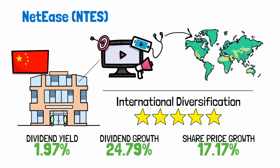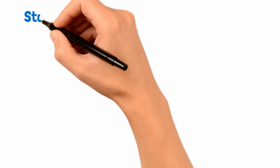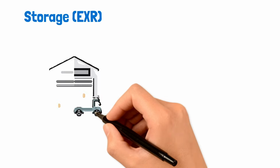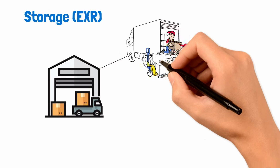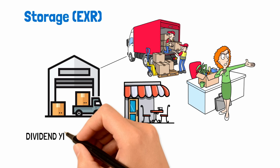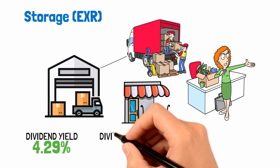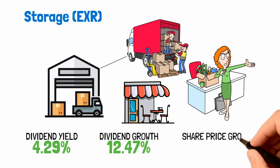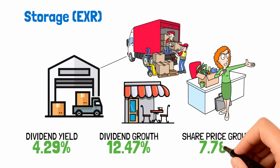And finally, a real estate investment trust, REIT, with a defensive edge. And for this, I have Extra Space Storage, EXR. People always need storage, whether they're moving, downsizing, or running small businesses. EXR pays a 4.29% dividend, has grown those dividends at 12.47% annually, and delivered 7.78% price growth.